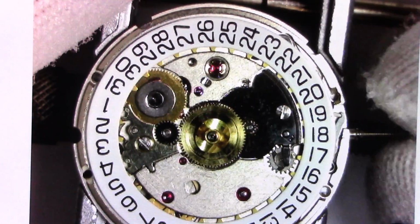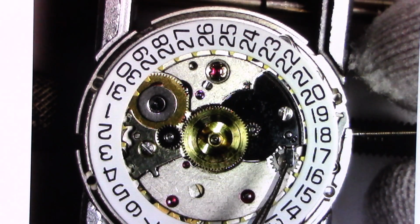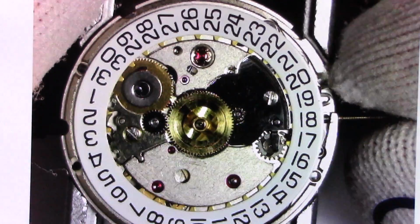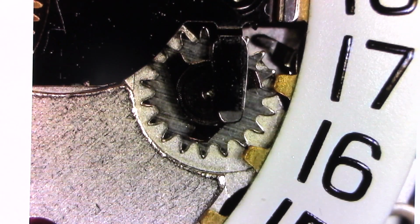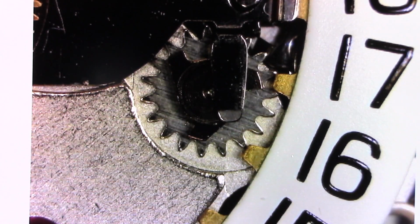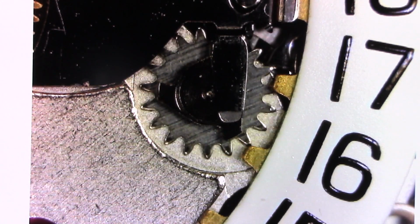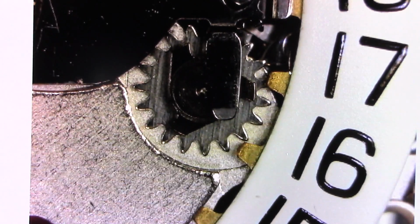And then let's check out the quick set, just because a lot of people asked about the quick set date change. That's down here. I know I showed it to you before, but I think maybe with the microscope, it's a little bit better. So what we'll do is we'll zoom in on that and we'll check it out. So now we zoomed in on the quick set date wheel, and I'm going to pull out the crown one click. And you saw some movement at the top of the screen. That's the different levers moving around. And if I rotate it counterclockwise, you'll see at the top, I'll now point at the screen.